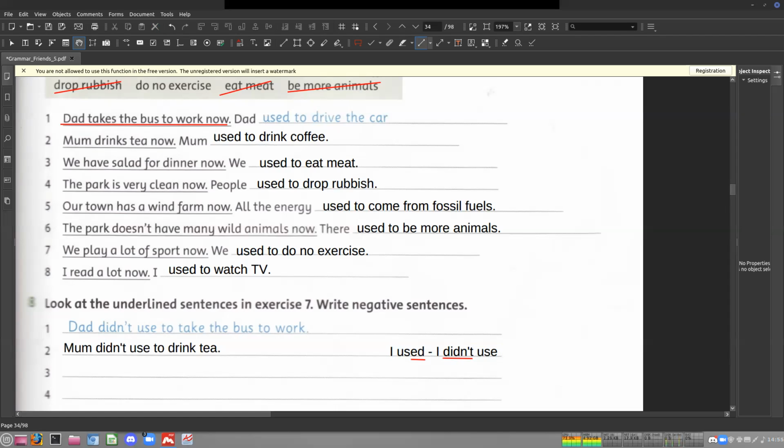Okay, let's see. Cartoon. We have salad for dinner now. So now you have there, we didn't have meat. Salad for dinner. In the past, not now, in the past, you didn't use to have salad for dinner. Now you have, I used to have salad for dinner. Now, Tony, what's the name? Rice soup. Okay.